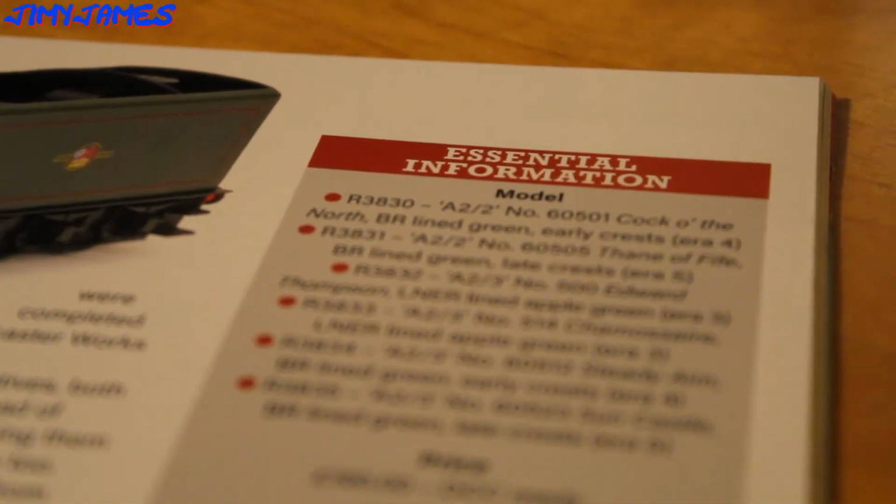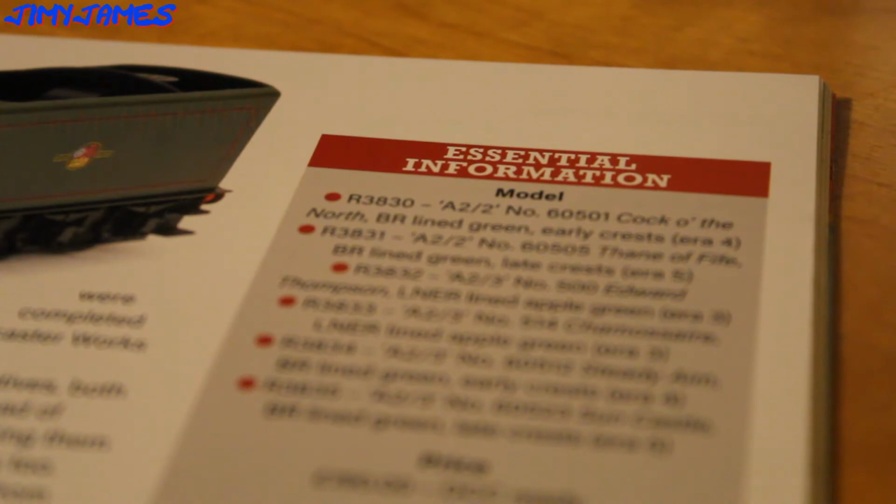Essential information: R3830 A2/2 number 60501 Cock o' the North, BR lined green, early crest, era 4. R3831 A2/2 number 60505 Tane of Thief, BR lined green, late crest, era 5. R3812 A2/3 number 500 Edward Thompson, LNER lined apple green, era 3. Just some of them. Prices are £190, DCC ready.